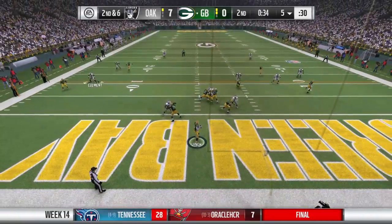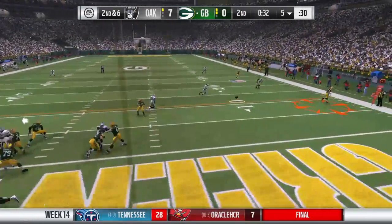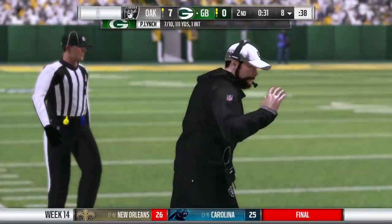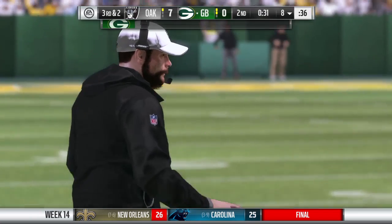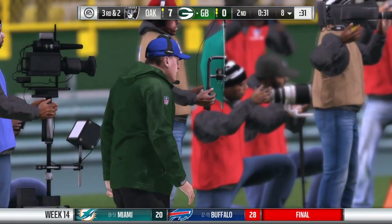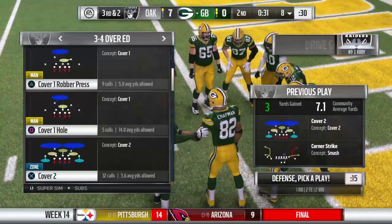Here's Lynch down around the goal line, finding time. And he'll get this up to right around the 8-yard line. Only 3 yards on the catch. It's third down. Got to give credit where it's due. Really nice defense on that play. The pitch and catch was successful, but not any run after it.